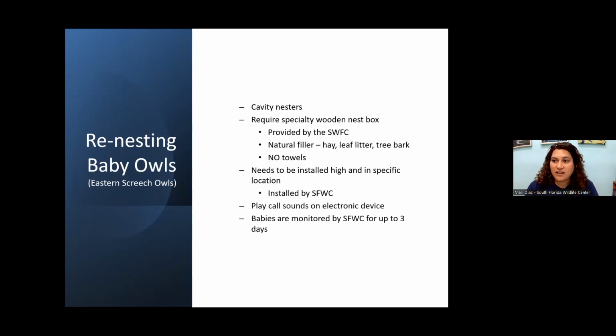These little guys, because sometimes are truly abandoned and orphaned, and it's a little harder to see the parents during the day, we do monitor them for up to 3 days. If by day 1 I see sign of the parents, I've had it where I check on a renest and mom is in there with the babies. So if it's a situation like that, we don't go back. It's a successful situation. If I don't quite see something so obvious, we do tend to go out there and recheck for up to 3 days. If the renest is unsuccessful, they're brought into South Florida Wildlife Center and we raise them in-house and release them when ready.